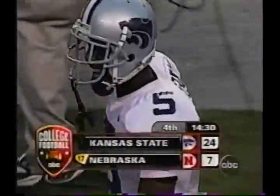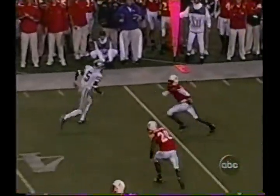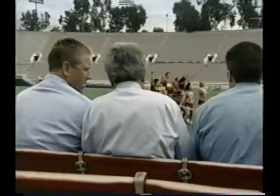Terry is the forgotten outstanding wide receiver in the Big 12. He is one of the best. How about that stop and go? Hello, end zone. All over the place, just dominating. They're quick. They have so much speed. Check this out.